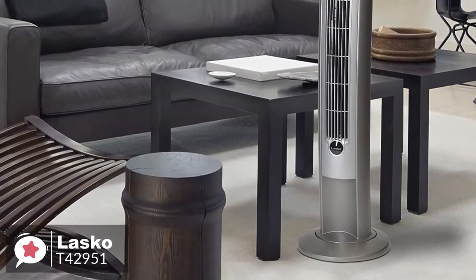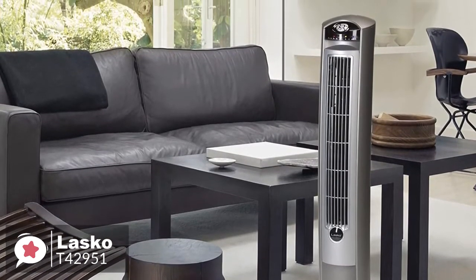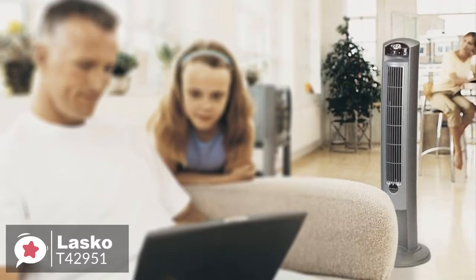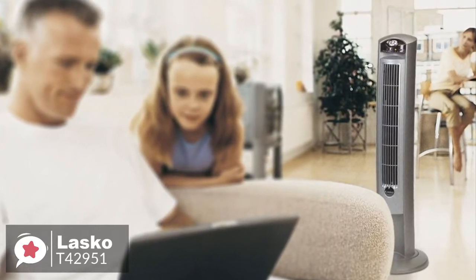To conclude, the Lasco Wind Curve is a great choice for a tower fan. It is affordable yet high quality. The design is attractive and the color is unobtrusive and pleasant. The fan's slim construction makes it smart for small spaces as it will not take up much room and would make a great choice. At number 4 is the Honeywell QuietSet Tower Fan.